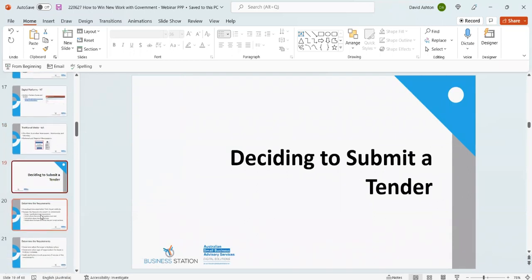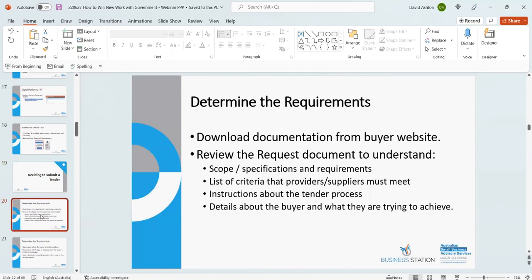So the next part is deciding to submit a tender. Once you've registered for all those websites, and you're receiving notification of tenders through the emails, you might come across a tender that you think's worth having a look at. So you need at that point to download the documentation from the website, and importantly, review the document to understand what they're actually wanting. So the scope, the specifications and the requirements.